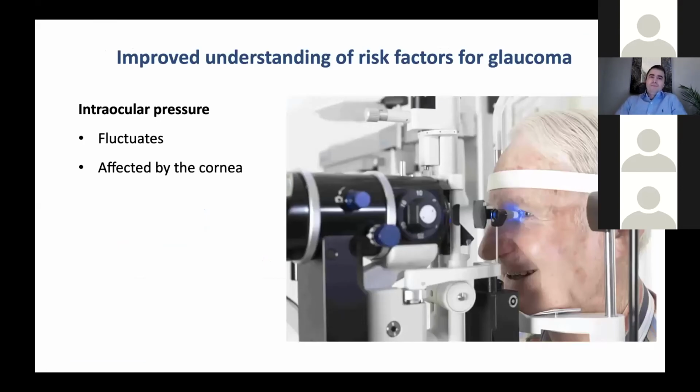Another thing that could help us detect and identify those people who are at high risk of losing vision from glaucoma is better understanding the risk factors we already measure. So of course, we tend to focus on pressure, and sometimes we focus on that too much and we overemphasize it because it's not really the most important thing. The most important thing is vision and maintaining the vision.